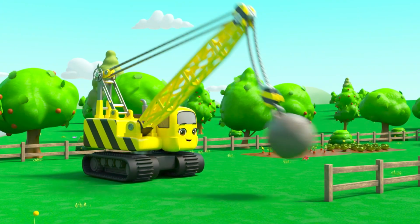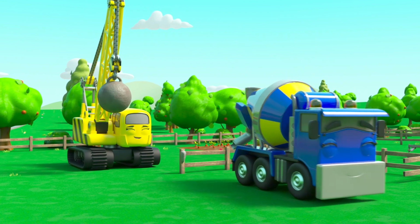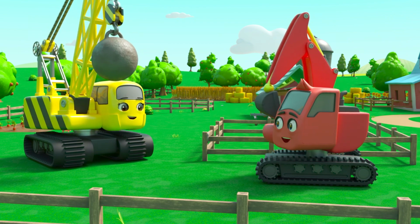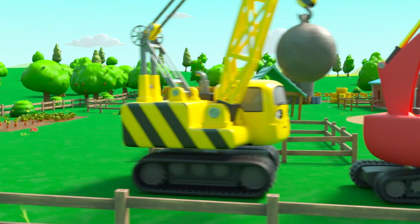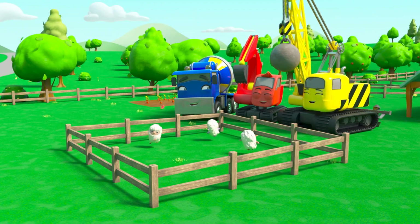They can recycle all the old planks from the tower and use them to build a bigger pen for the sheep. It's always good to build something new out of something old, instead of throwing things away. There, now the sheep have a much bigger place to play. Good job, everyone.